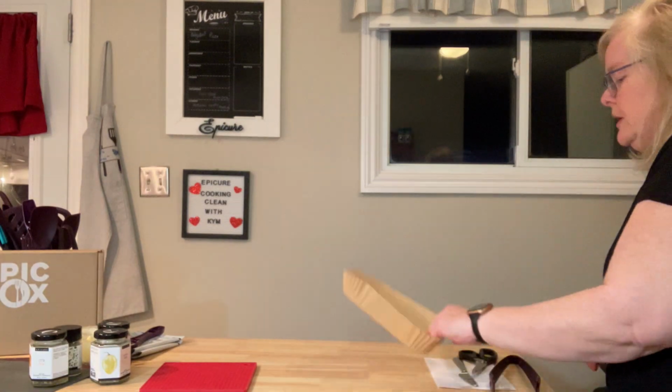So our wings, we got about 5 minutes on our wings, and then we are going to toss them in our honey garlic sauce. And then I'm going to pop them back into the air fryer for about 3 minutes. So let's check these. I think we're actually good to, okay, so we're going to turn the air fryer off.